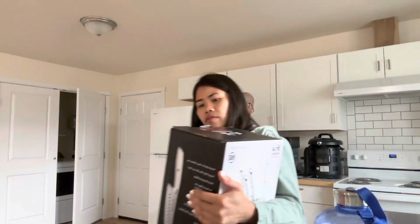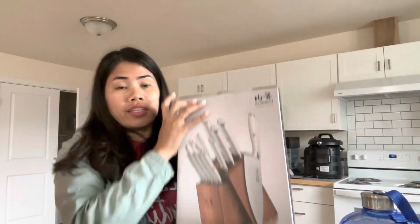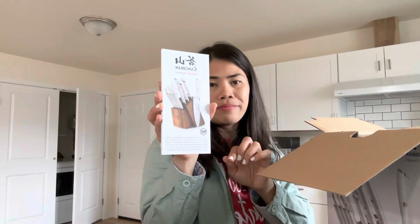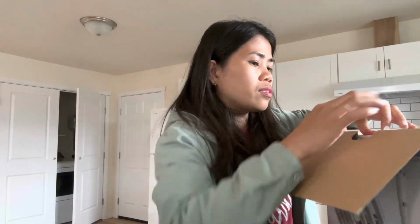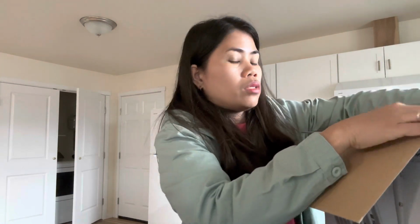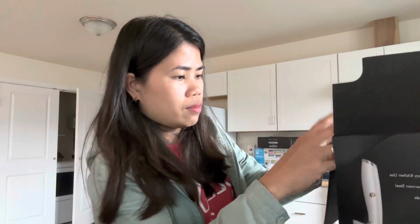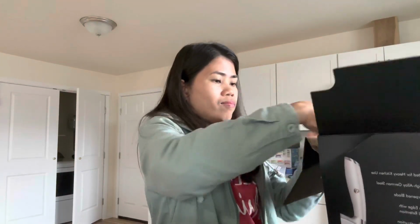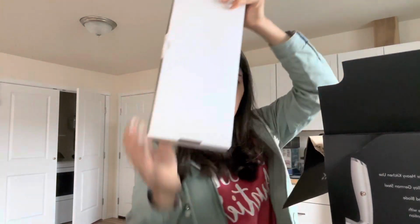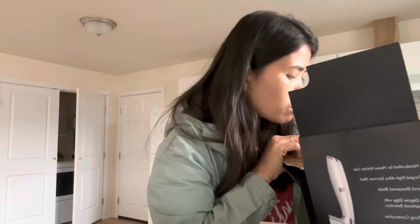So may nabili din kami na ito siya, kutsilyo and may lagayan na din. Nabili namin ito siya sa Costco. Okay, so meron siyang manual. Sinira ko na yung box. Sirain na natin yung box. Ay, ganito yung laman niya. Ito ata yung kuchilyo. Tignan natin ito naman. Let's see later. Meron siyang dalawang box.